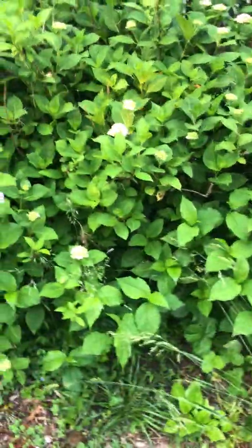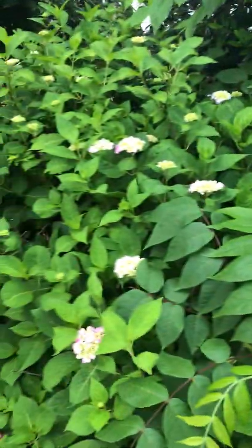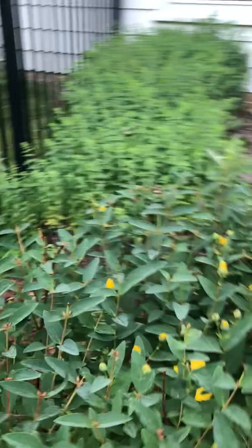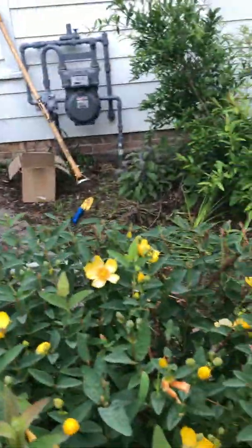I ordered them. And then look, my hydrangeas are coming out. I love my hydrangeas. Every spring I love my hydrangeas. And then this is the herb bed. There's the thyme, which is starting to flower. I haven't even harvested anything. Over there is my oregano. And the young lady who's working for me cut out a little path here so I could go in and harvest stuff. Of course, I can barely walk, so.